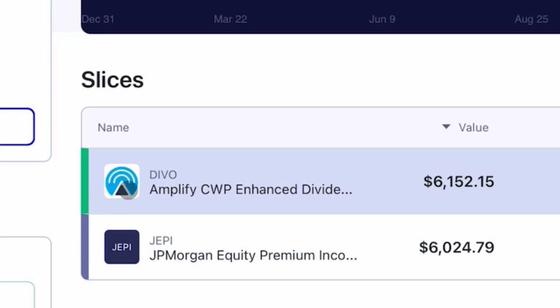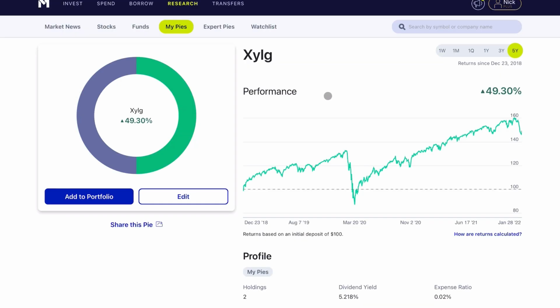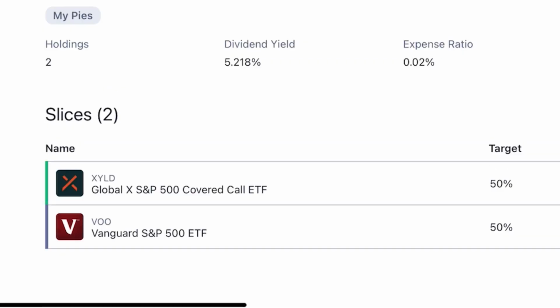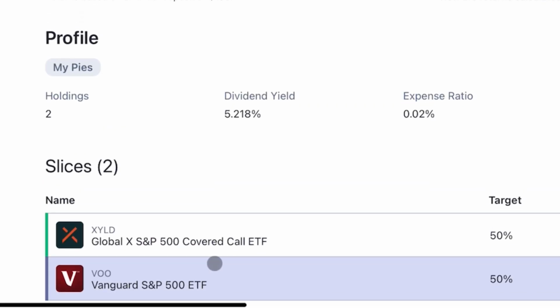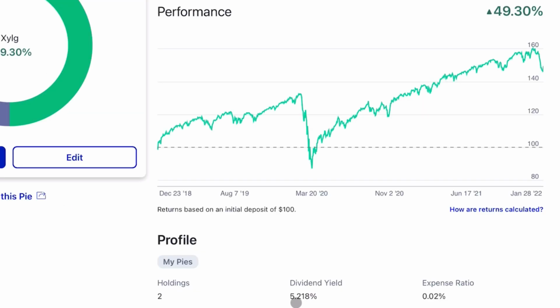Now, of course, I think DIVO and JEPI are great complements to XYLG, but if I can only pick one, it would be XYLG. And by the way, if you use M1 Finance like myself, XYLG is not yet listed on the platform, but you could easily recreate it with VOO and XYLD split at 50-50 each. And right now that generates a dividend yield of over 5%.